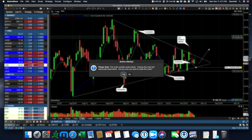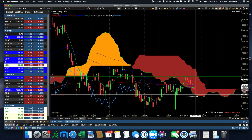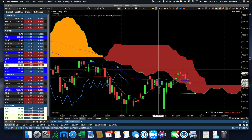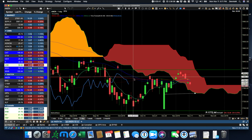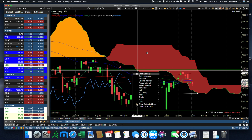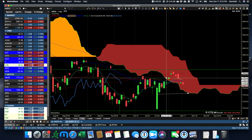AT&T only down 2 cents. Still a great stock given its dividend. Amazon down 13, so you can see that the cloud is taking its toll, and so are all of these moving averages for the Chikou span. We said the Chikou span was going to have trouble breaking through these averages. It bounced off the 200 simple, moved up. It actually was stopped by the 200 right here on this day.